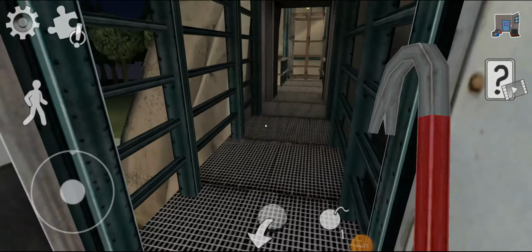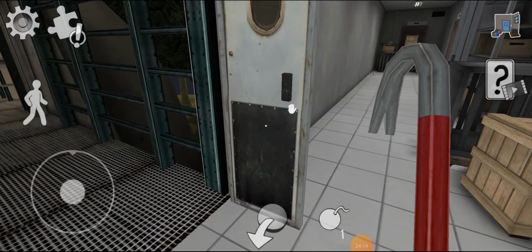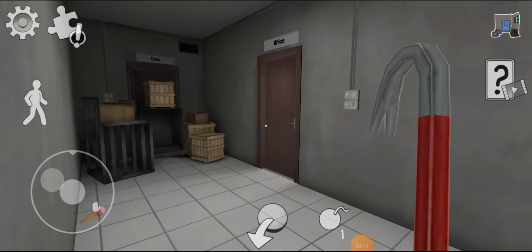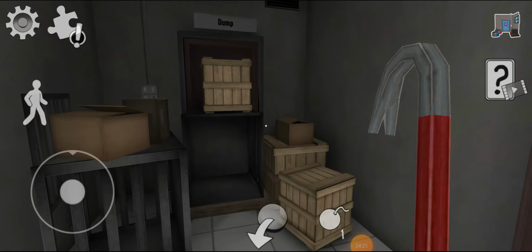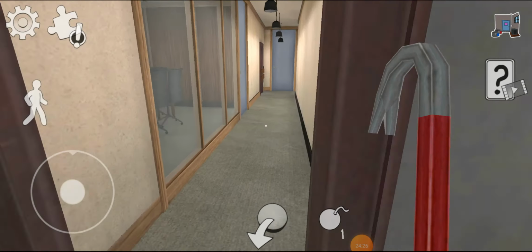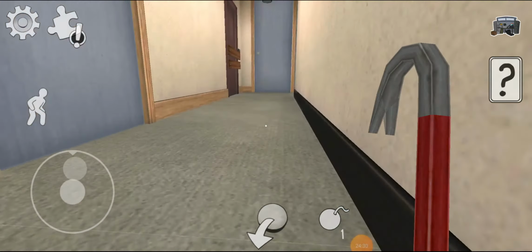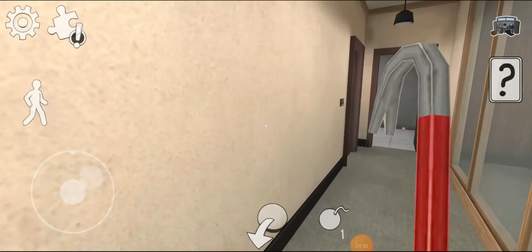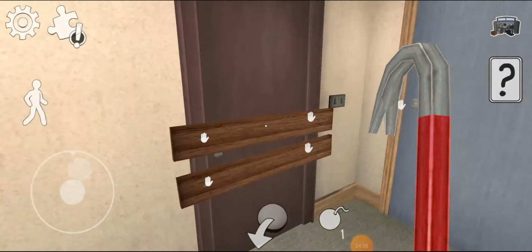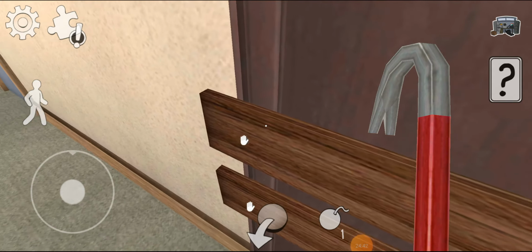Garage! Oh, so here is the garage. Oh, I'm not gonna go there. I know that Rod is gonna be there. I know one thing for sure. Offices. Dump. Oh. I hope that Rod is not gonna be here or in the garage. Please just close the door. Yeah. Okay. Here we are. Come on. Do it as fast as you can. Come on.